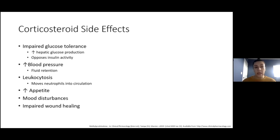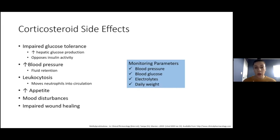So definitely we can see impaired glucose intolerance. We can see higher blood pressure that's mediated by fluid retention. We can see movement of our white cells into the circulation of our body, and so sometimes we'll see elevations in the cell counts, but we know that is because of the medication and how it works. Sometimes this medication makes a patient super hungry, which also contributes to high sugars during the hospitalization. For some patients, it can cause a little bit of a mood disturbance if we give them high doses of steroids. And for some patients, it could impair wound healing, but I typically don't worry about this issue because we are doing a lot of monitoring and managing all of these things while you're inpatient, and then reducing the dose day by day.